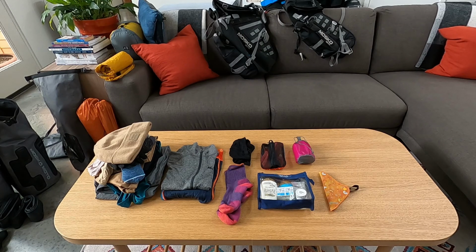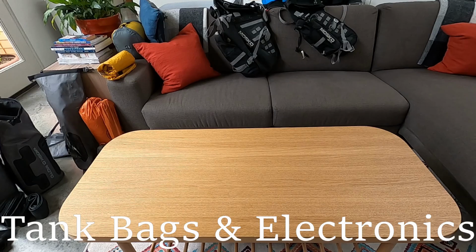My Mac and Cheese cooler, pee cloth, glasses case, and a bag of earplugs for the stretches of highway ride that we needed to traverse. Pretty unnecessary, but that's what we ended up bringing with us. Next, I'll go over the tank bags and electronics.